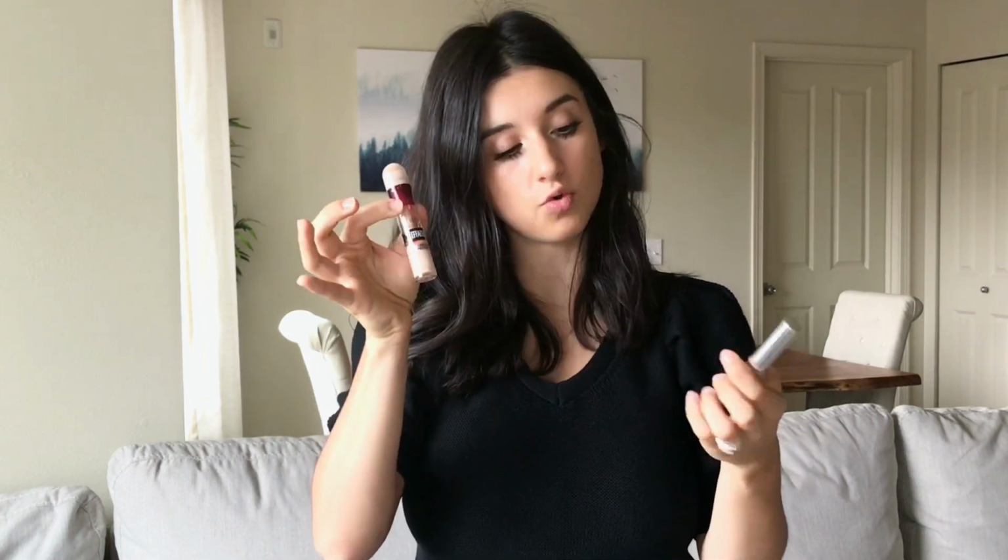I do like both, but the L'Oreal one is definitely my favorite. I use this one a lot more than the Maybelline one, but both are good. If you're looking for something lighter, the Maybelline one is really nice. If you want something with more coverage, I really like the L'Oreal True Match.